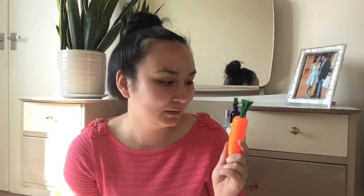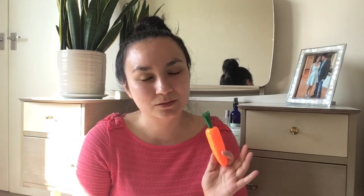I don't even know if I should admit this, but I did think that in the future, we might even get into painting carrots as a jokey Easter tradition instead of painting Easter eggs. Do you guys think that's a bit too much, or is that kind of fun? We'll see.